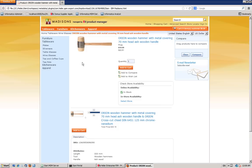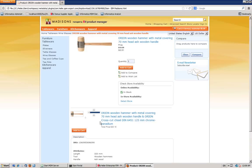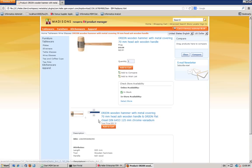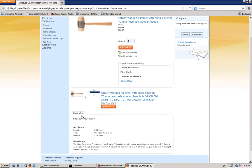So again, here we see the particular item. Here is the picture of this item. We have our short description and some basic pricing information as well. What we see here is the particular item along with those cross-sell items. For example, this is the cross-cut chisel, and we also have our flat chisel. If we continue to scroll down, I can see some more information on this particular item.